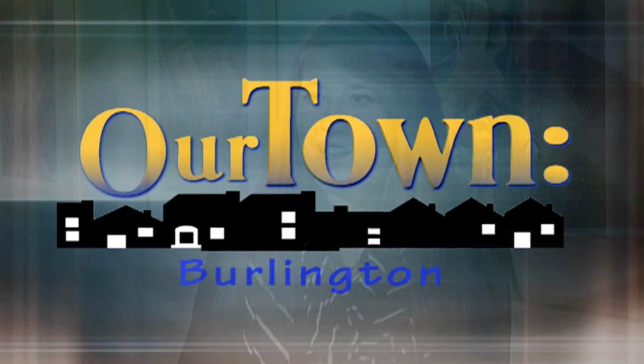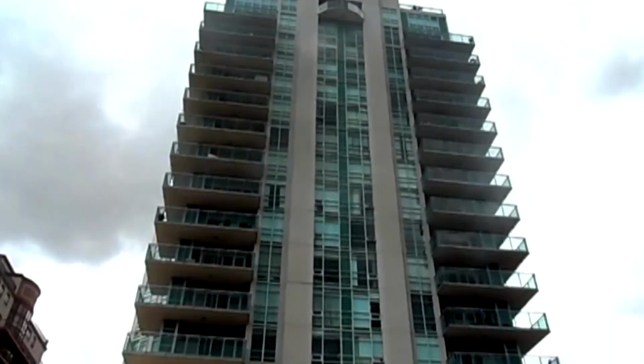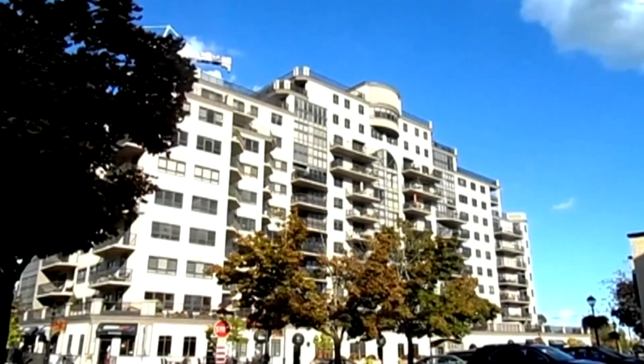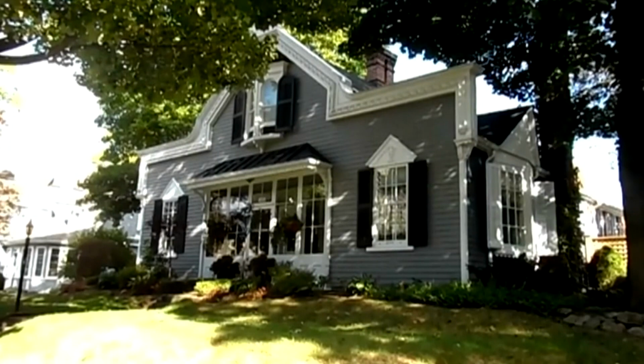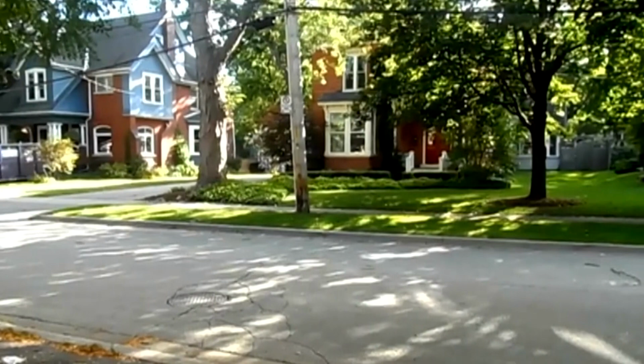Hi, my name's Bronte. I'm 16 and I live in Burlington, and I decided to cover the downtown area. When you get into downtown area, there's these beautiful apartment buildings that are just so well designed that makes it look very futuristic and very chic. And then when you start to get into some of the side streets, they start to become more rustic and old-fashioned, and the people of Burlington actually keep them up and maintain them. So Burlington still has that futuristic look, but they also maintain the old side of Burlington.